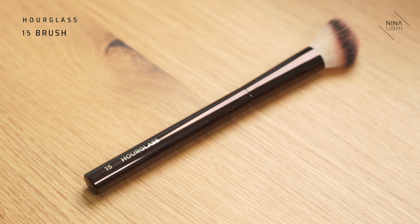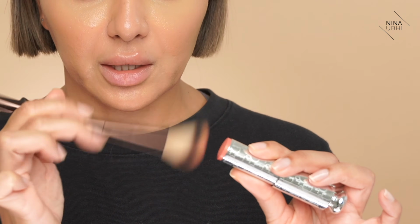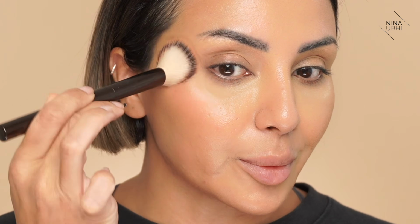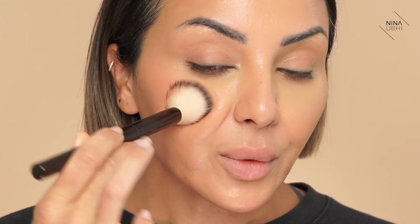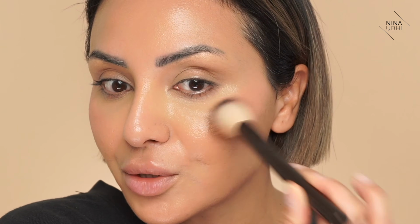I haven't really used this color much yet, so let's use my Hourglass 15 brush. Now, I'm not going to draw onto the skin. I would highly recommend doing it this way. Take your color like that, dab onto a tissue so you don't get a whole load of product on your skin, and you're going to focus just on this top part. I would actually say this is a very similar color to Joy from Rare Beauty, but obviously this is going to give you more of a glow, whereas Rare Beauty is very matte and you get really intense blush. See, I really love these blushes. These DIOR Rosy Glow Sticks are amazing.